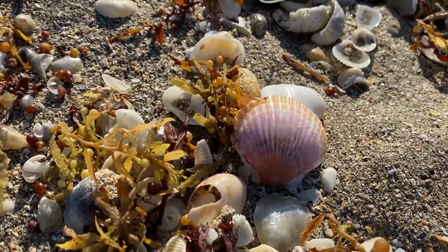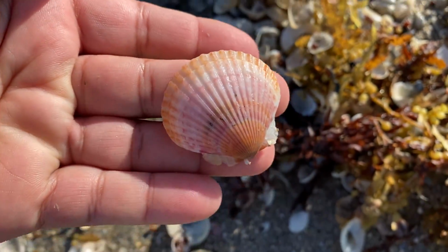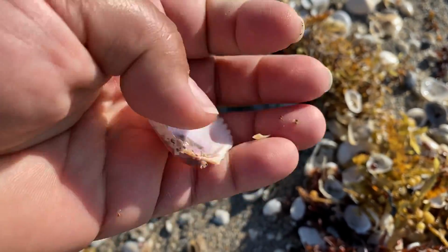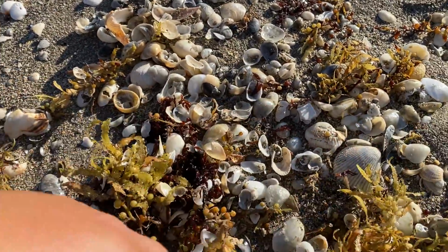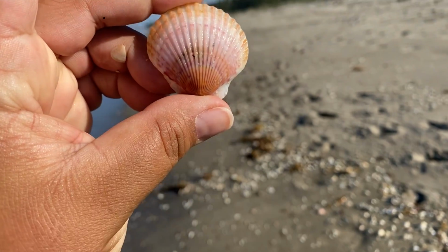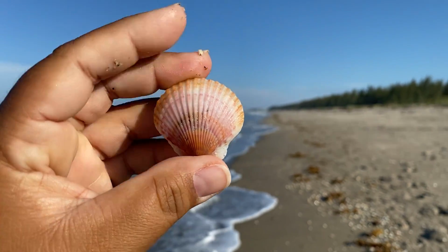Look at this beautiful calico. Now that is a gorgeous scallop. Wow, it's like color bands. Beautiful. Looks like a sunrise. Let's hold this one up. That is just so pretty. Look at it against the blue. Ah, gorgeous.